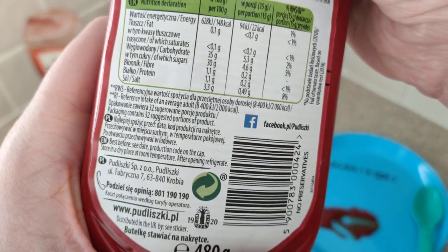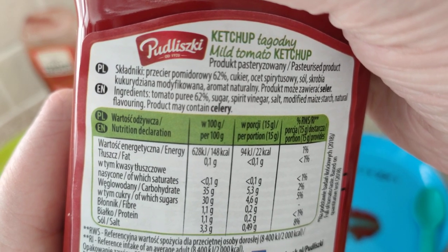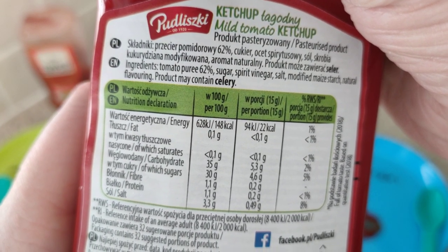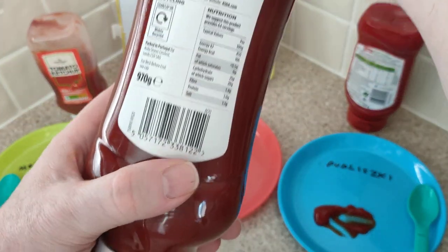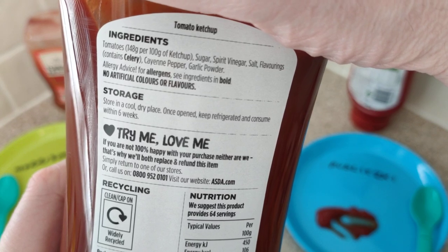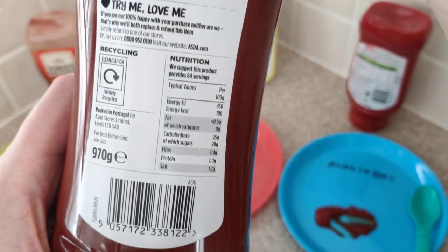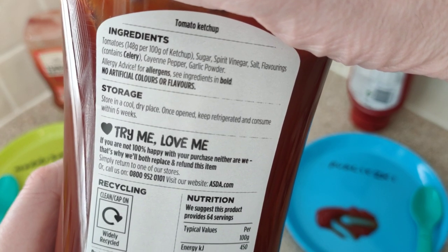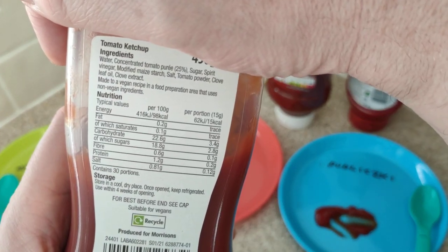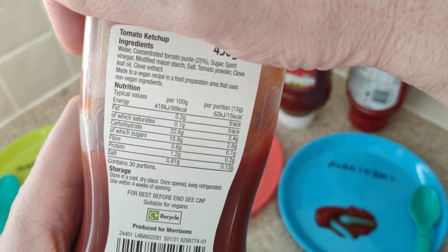Is there no? I thought there would be at least some. But yeah, now we've got English. Tomato puree. Sugar, spirit, vinegar, salt. I'll just take a quick look at the other, see how much puree they've gotten. I don't know how you work that out. And finally, Morrisons. 25% puree. Clove leaf oil. Clove extract.